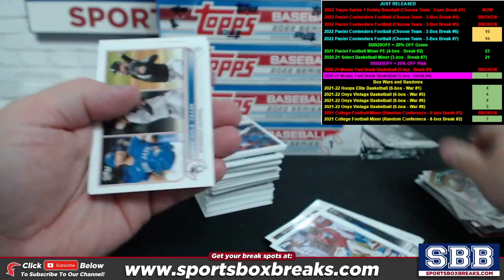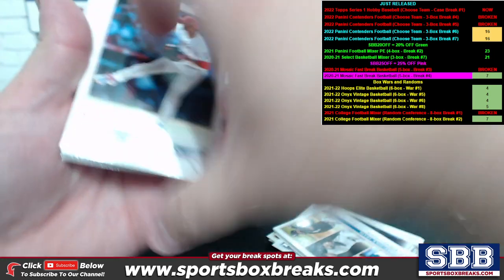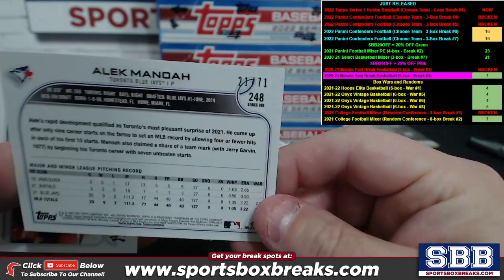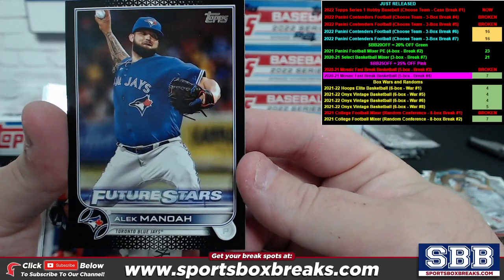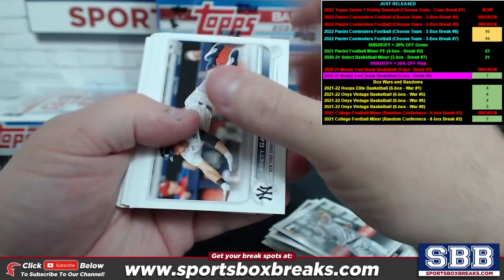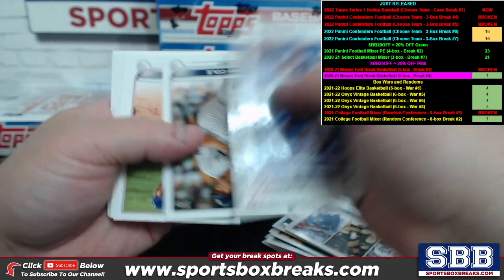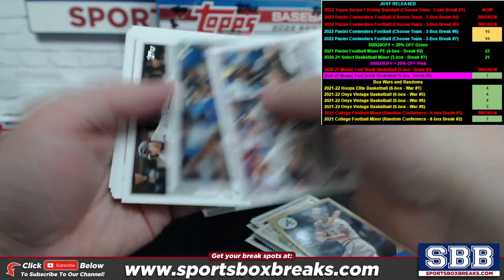Jacob deGrom with the die cut. Here we go, another black border. 21 of 71, Alek Manoah for the Blue Jays, going off to Josh. Josh, here you go, man. You're coming in strong. You got the Bo Bichette, followed in short order by Manoah, black border. Got a Dale Murphy, wood border 35th.